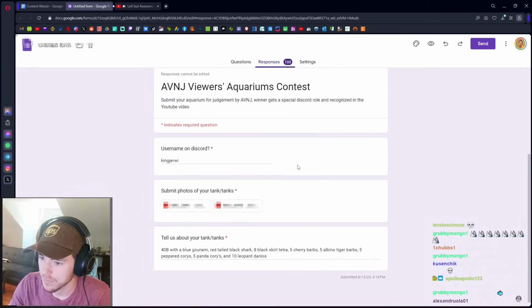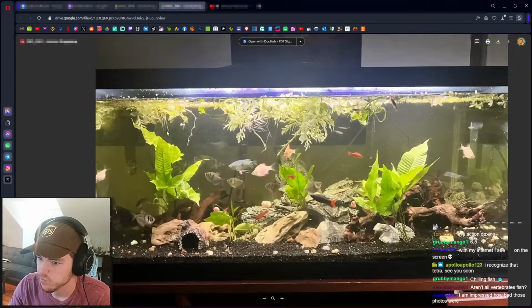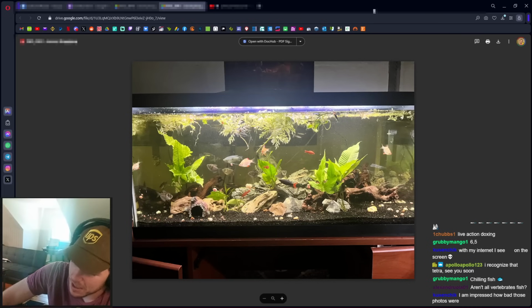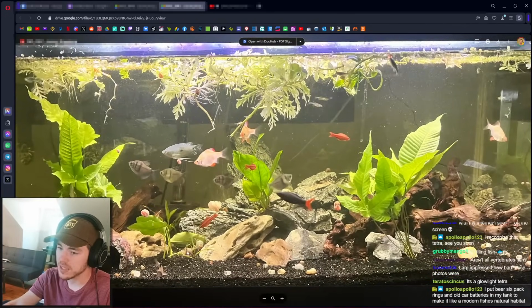It's a good tank. Ooh, now we've got a pretty tank. Look at this guy. That is a very beautiful tank. I am impressed how bad those photos were. They were quite bad. This is a pretty one. I always love black substrate.